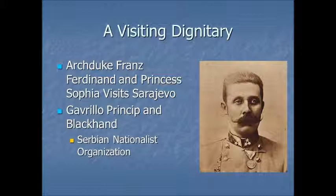So Black Hand starts meeting. And they hatch a plan. They're going to assassinate the Archduke. And it's amazing, the accidents that happen. This is one of those ones, if they wrote this in a movie, you'd all go, I don't believe this. This isn't believable. You got to make something else up.